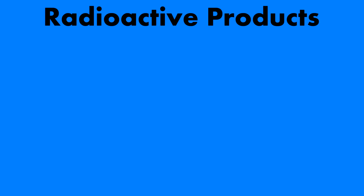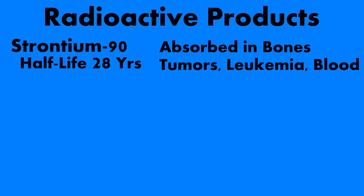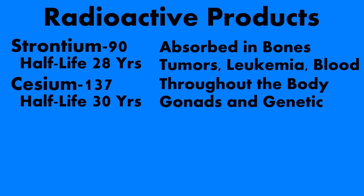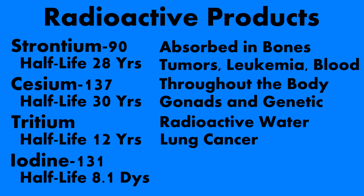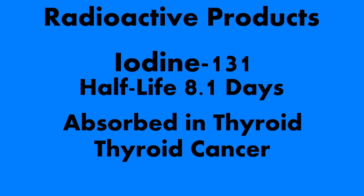First off, I want you to understand that potassium iodide only helps with one type of nuclear radioactive isotope or element. Because from a nuclear emergency, there's lots of them, by the way. Strontium-90, the half-life is 28 years. In other words, it'll hang around for decades and decades. Your bones absorb it, leading to tumors, leukemia, blood disorders. Another one, cesium-137, goes throughout the whole body, but specifically attacks your gonads and your genetics. Tritium, which is heavy water basically, radioactive water, lung cancer. And of course, one we're going to talk about today is iodine-131. This one is absorbed in the thyroid gland, leading to thyroid cancer. In fact, there's over 300 different radioactive isotopes from a nuclear detonation. Potassium iodide only works for one, the radioactive iodine.